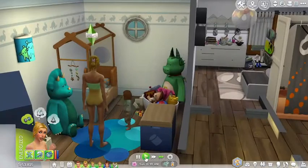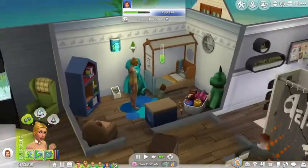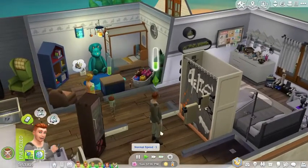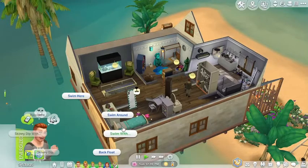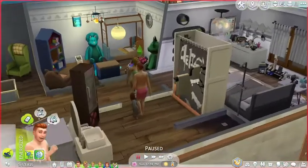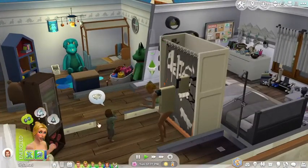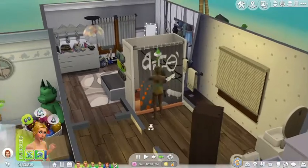Give Magnolia a bath. She needs a bath. No. Go. Get out. Stop it. Go swim around. Okay. Why won't it change? There you go. Literally give her a bath. She's asking for a bath. Give her a bath. Finally, thank you.